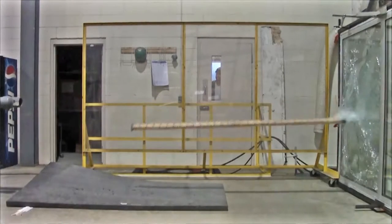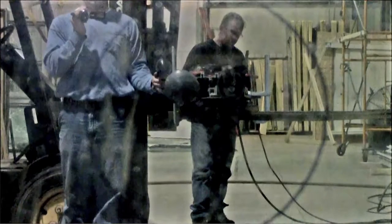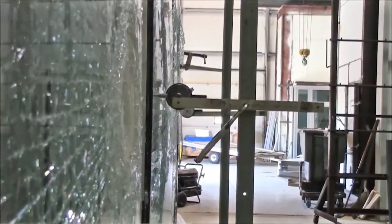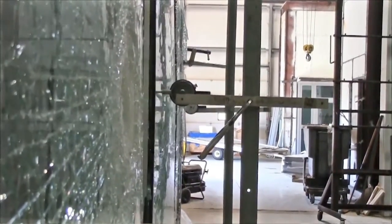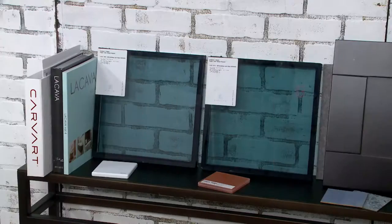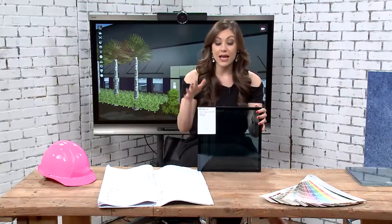The building code says we have to use impact resistant windows, or we're not even allowed to replace the product. It's been tested to withstand a 2x4 traveling at 55 miles an hour, and not only that, after it's been impacted, it needs to stay in that same frame and intact through the duration of the storm. Additionally, there is a design component to this glass in particular because this is a very energy efficient product.